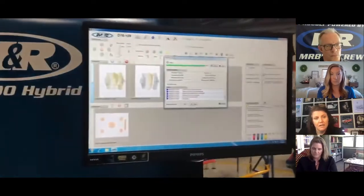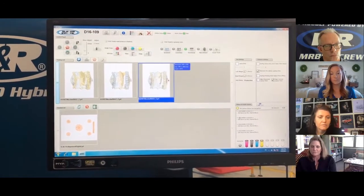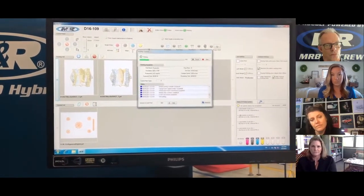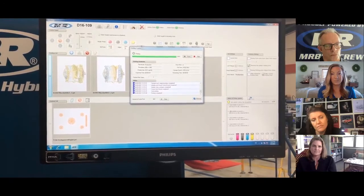Printing 3 different variations of the bag. So there's some fish graphics, and it's just cycling through one at a time. That causes a bit of a delay between the images, but it looks really cool when you're watching it print. If you wanted to print faster, you would just print all of the variations of one and then move to the next.